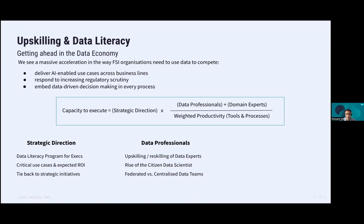And the last piece in data professionals is this notion of federated versus centralized data team. Where do you put your data professionals? Do you have a central team? Everyone goes to them and says, hey, I need this use case. And then 6 months later, it comes out, or 9 months or 2 months. Or do you embed data professionals in the various entities and make sure they're closer to the business and to the beneficiaries of what they're building?